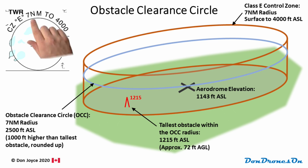The radius of the OCC is shown around the top rim in nautical miles. In this case, it is 7 nautical miles. This radius will correspond to the lowest level control zone for the airport, in this case a Class E control zone.